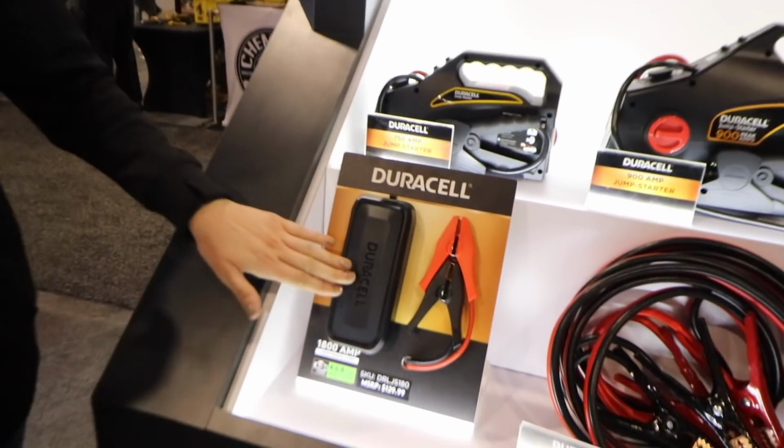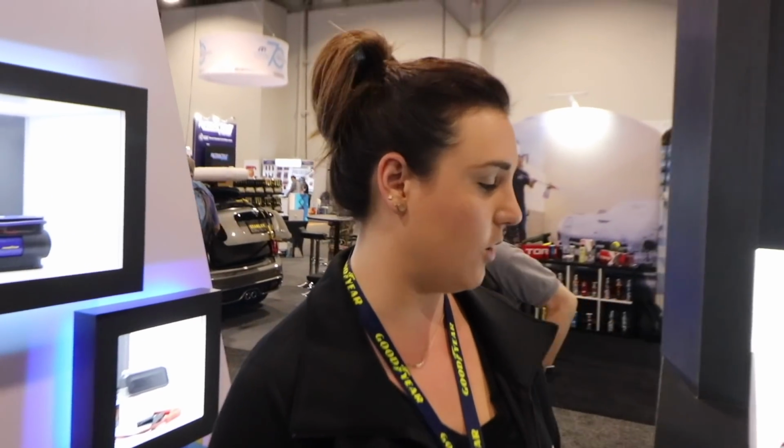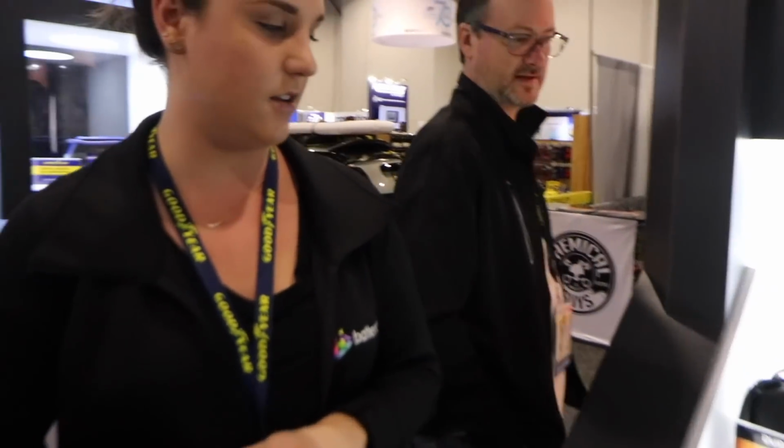Yeah, so it's the lithium ion jump starter. With this kind, it's a small battery, but it packs a lot more power. You're gonna get about 25 jump starts out of it, and it holds its power for up to a year. So you don't need to worry about recharging it. Leave it in your glove box, you're good to go. It's IP65 rated, so it's weatherproof. Take it out in the rain. It's great for on the go, never get stranded.